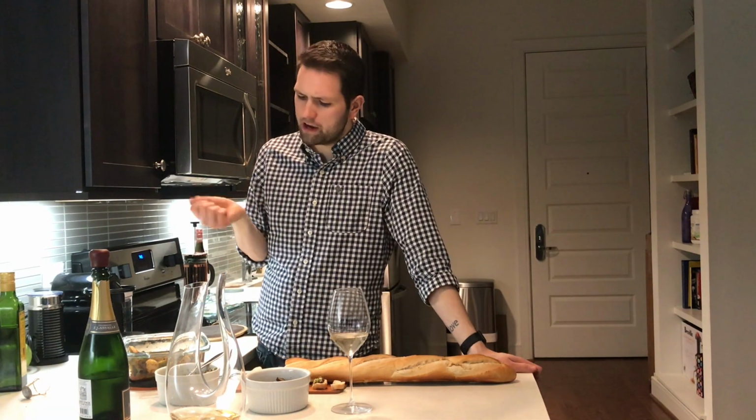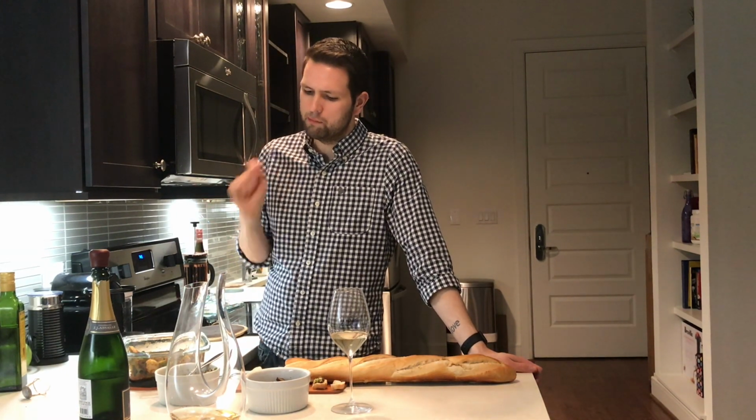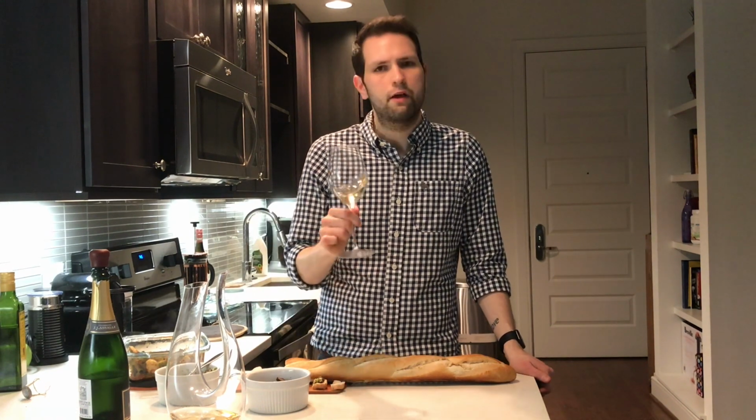Yeah, that's a really good pairing actually. So there's a natural hint of bitterness to Brussels sprouts, and the fruit in this plays off that really well.